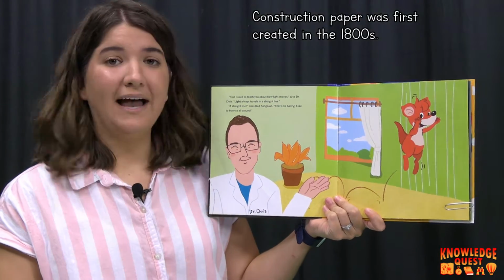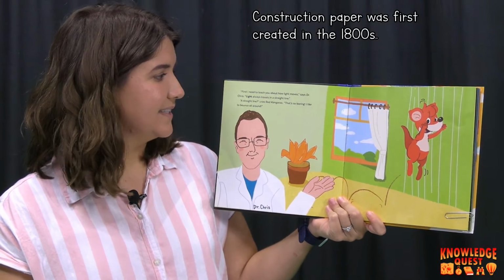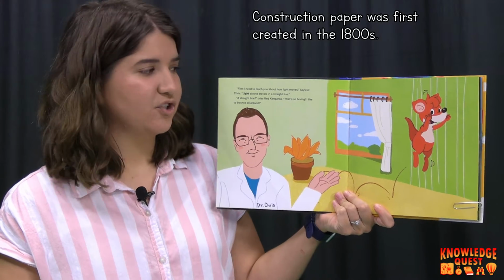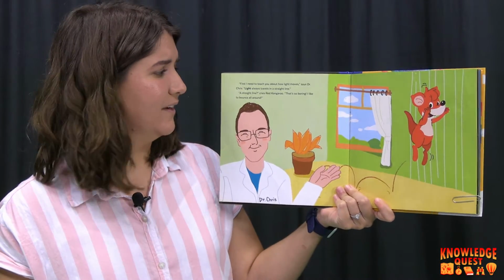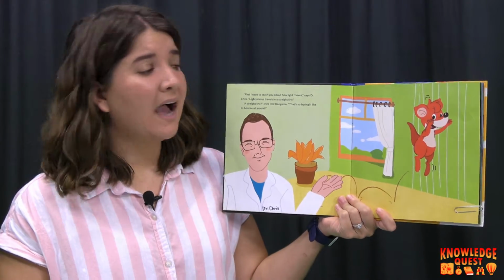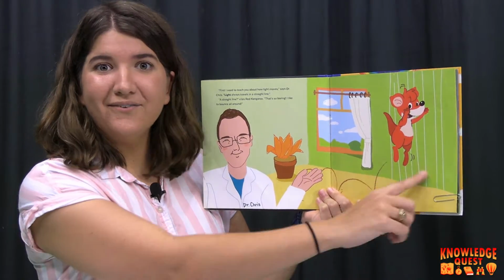"I need to teach you how light moves," says Dr. Chris. "Light always travels in a straight line." "A straight line?" cries Red Kangaroo. "That's so boring. I like to bounce all around."